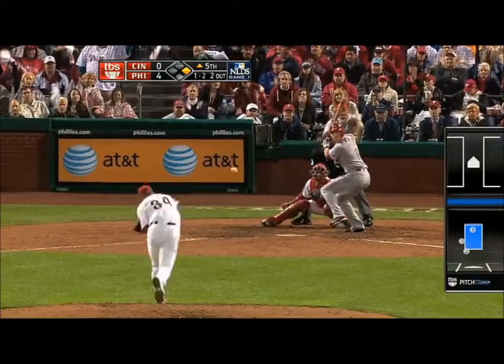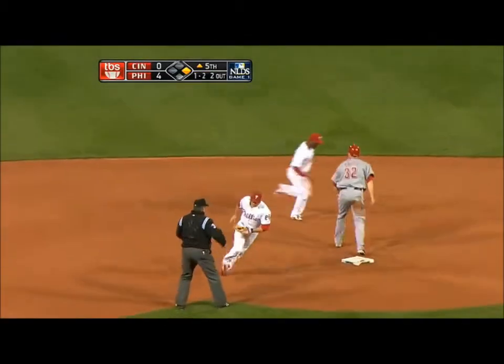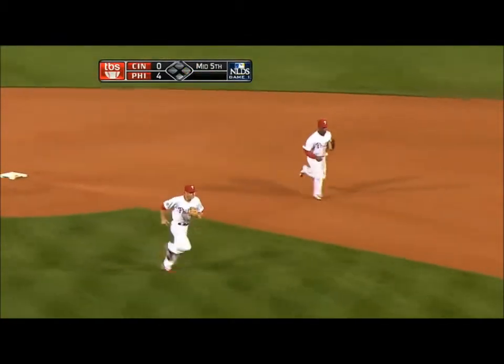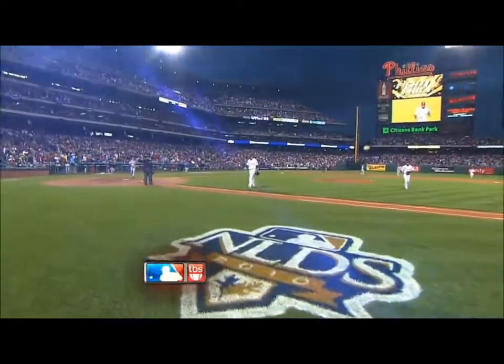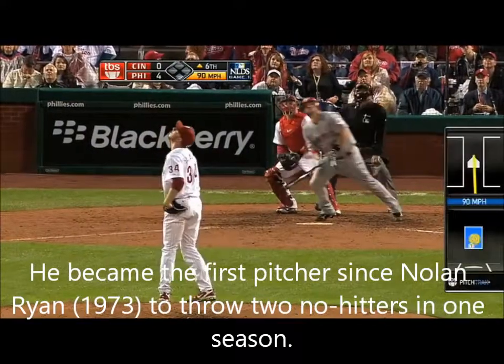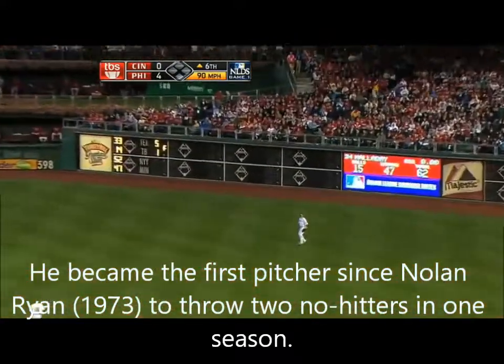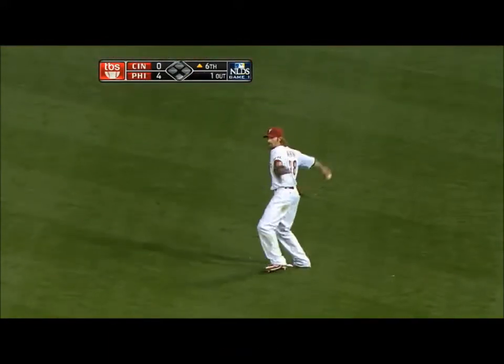With 2 strikes. And a bouncing ball out to Rollins. Hitting over. Perfect game lost. No hitter still intact. 4-0 Phillies. As Ramon Hernandez sends one in the air, Jason Worth. And one away in the 6th.